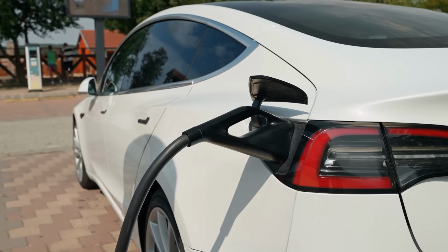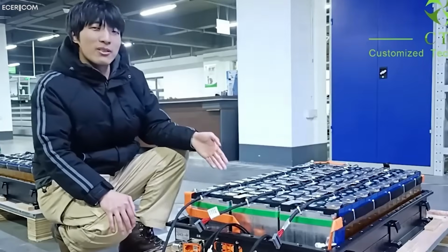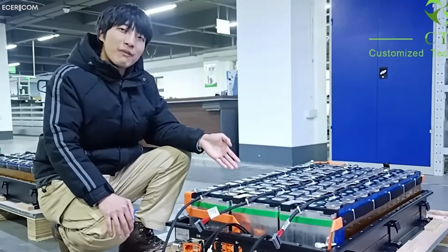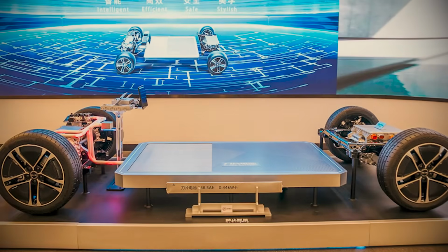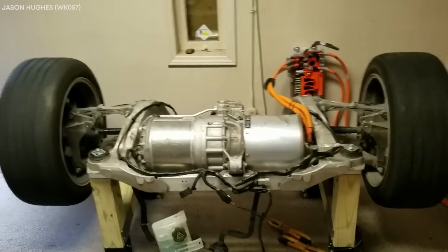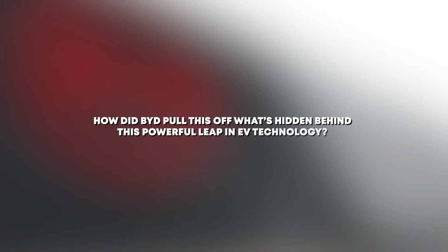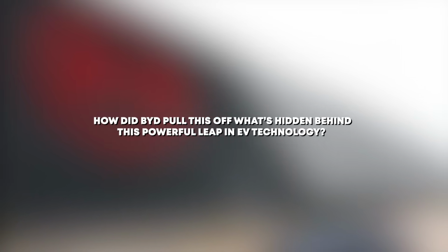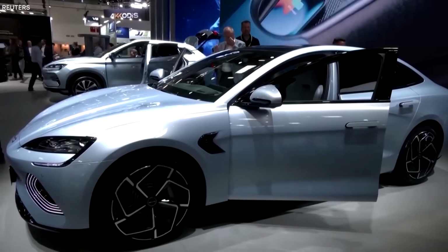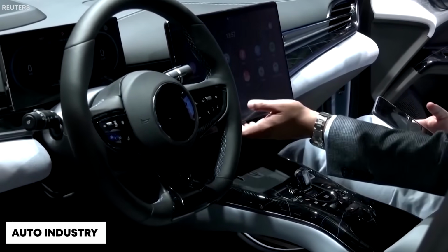For EVs, what if one battery could change everything we know about electric vehicles? BYD has just revealed a game-changing innovation, their latest Blade battery, and it's not just better, it's revolutionary. We're talking lightning-fast charging, lower costs, and safety features that might leave competitors scrambling to catch up. But here's the real question. How did BYD pull this off? What's hidden behind this powerful leap in EV technology? Stay with us, because what we're about to uncover might just reshape the road ahead for the entire auto industry.